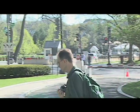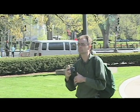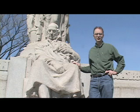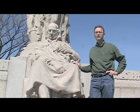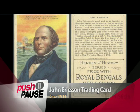Marv Solberg has cataloged and documented just about all of the monuments in Washington, D.C. for his website, dcmemorials.com. John Ericsson was a Swedish American inventor. He invented, or at least perfected, the screw propeller, but even more famously, he was the designer of the USS Monitor. Ericsson was one of the great American success stories.